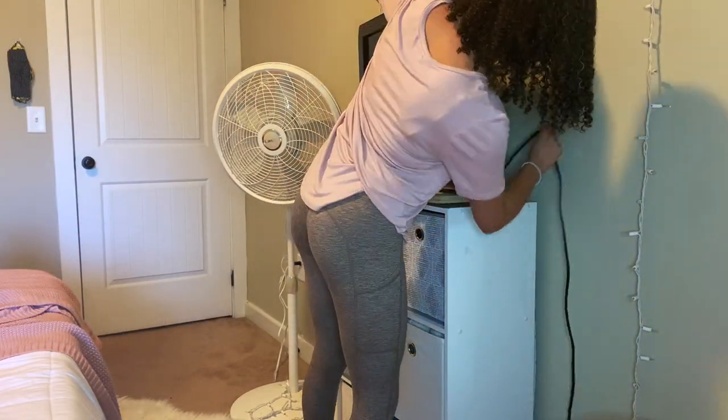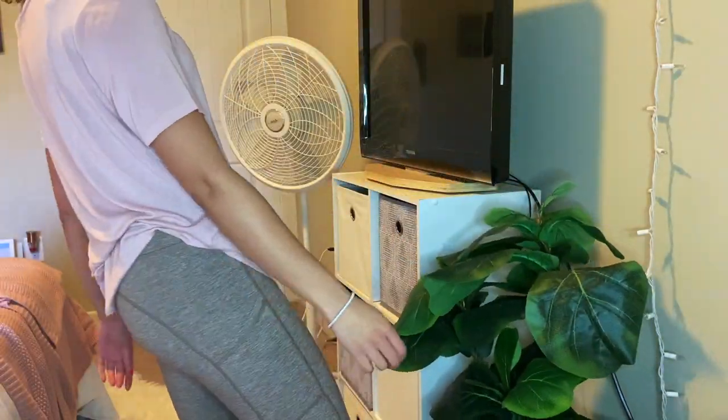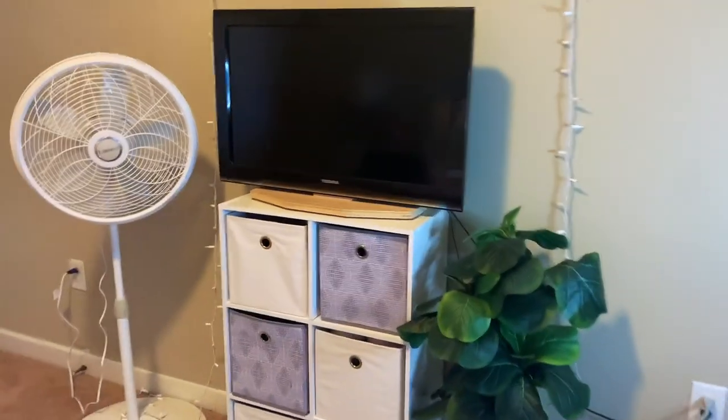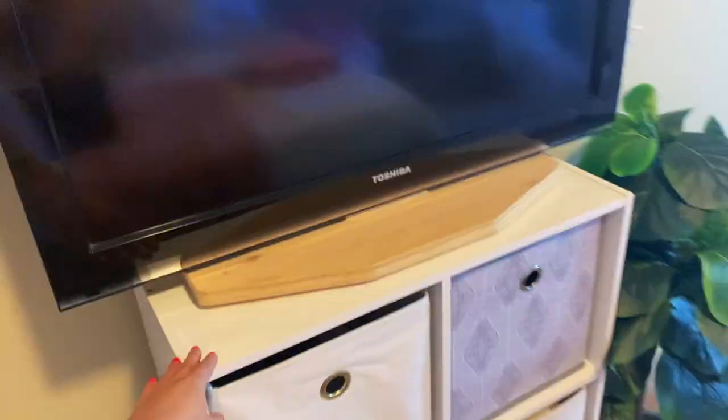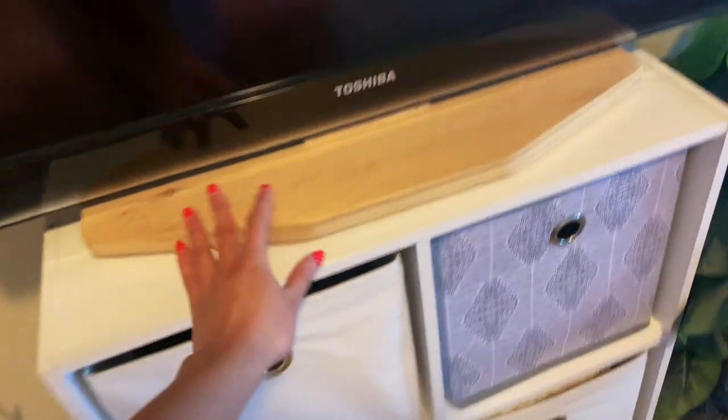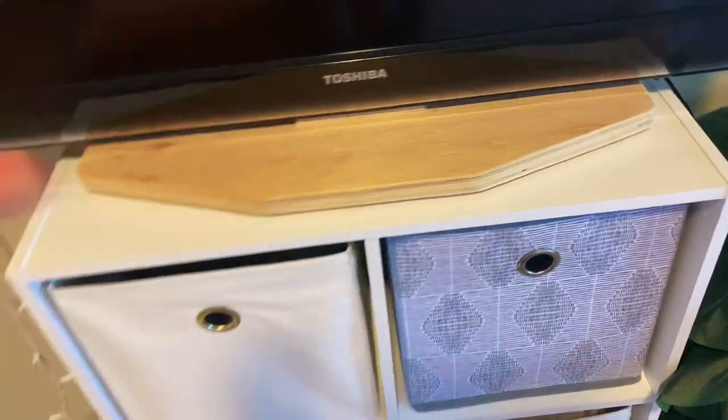Okay, I really like how this looks. The only thing is it's really wobbly. I think it's just because this thing isn't very sturdy. So, I mean, I'll just be careful, I guess. I don't really know what I can do about that.